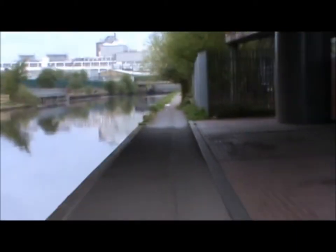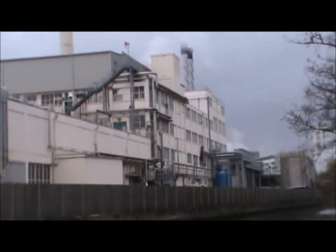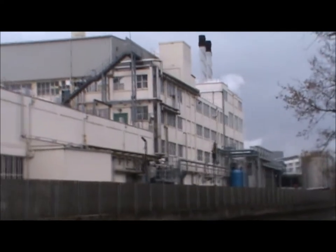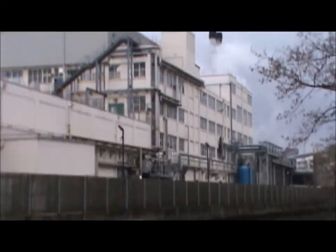And now, onto the Grand Union Canal. And the guide is right, I definitely smell coffee because I'm passing the Nestle Instant Coffee Factory, which has been here since 1938, which was a year after Nestle invented instant coffee.